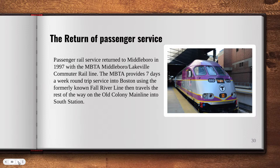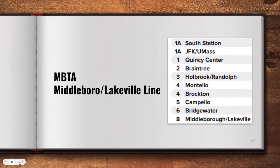And the line was, of course, formerly known as the Fall River line and would travel from the Middleboro stretch of it all the way up to the old Colony Main line, right into South Station. The photograph you see here is a train parked at South Station.